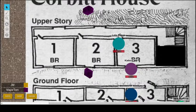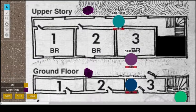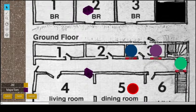Kiko's stunned, but otherwise unharmed. She thinks she's maybe sprained her shoulder or something, but she's okay. She can manage. She's had rougher games of hockey than this. So I'm gonna get Lois to back out of the room. Good decision. Back out into the hallway. And we're gonna get Kiko to come back inside. Yeah, meet up at Wentworth. Wentworth lets her inside.